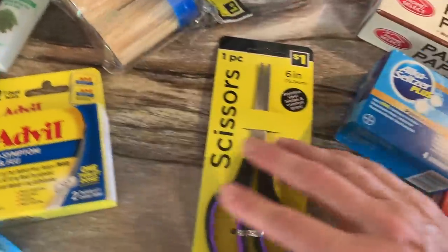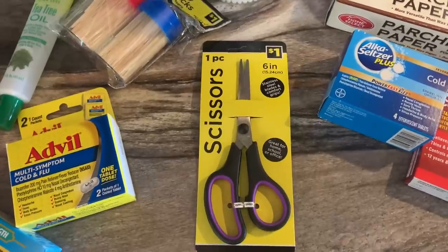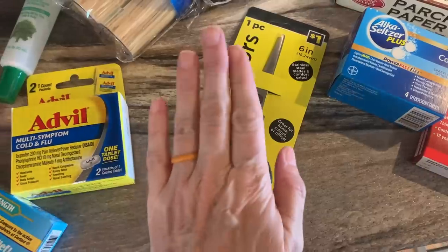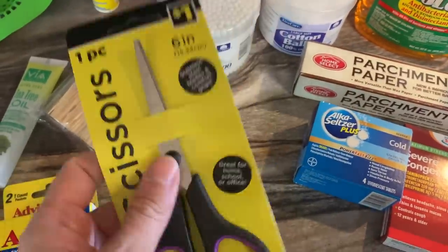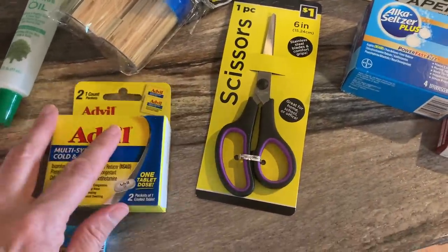Scissors. I don't know what it is, but this family goes through scissors like water. We have a ton of scissors. I use them in the kitchen. You just use them for regular things. I use them in the garage. I use them in the barn. So again, will these last me forever? Probably not. But for $1, I'm not going to complain. They also had some larger ones, but we got a couple of these small ones just to have on hand.